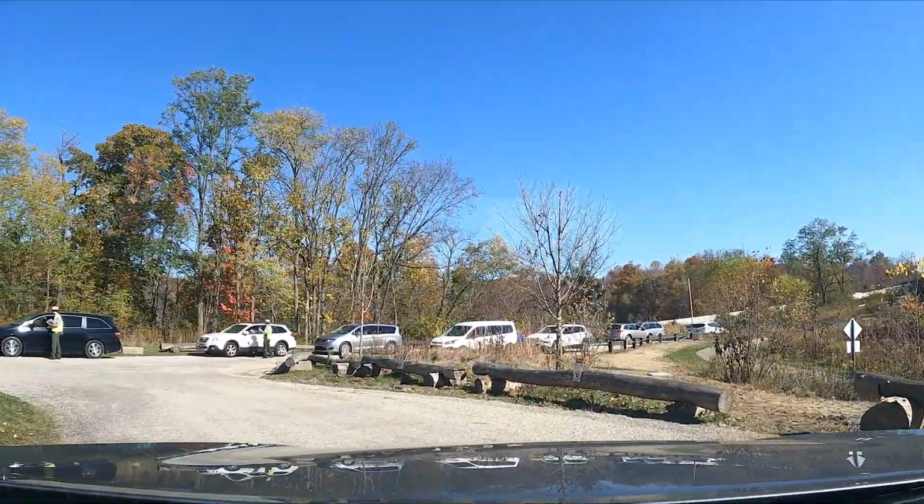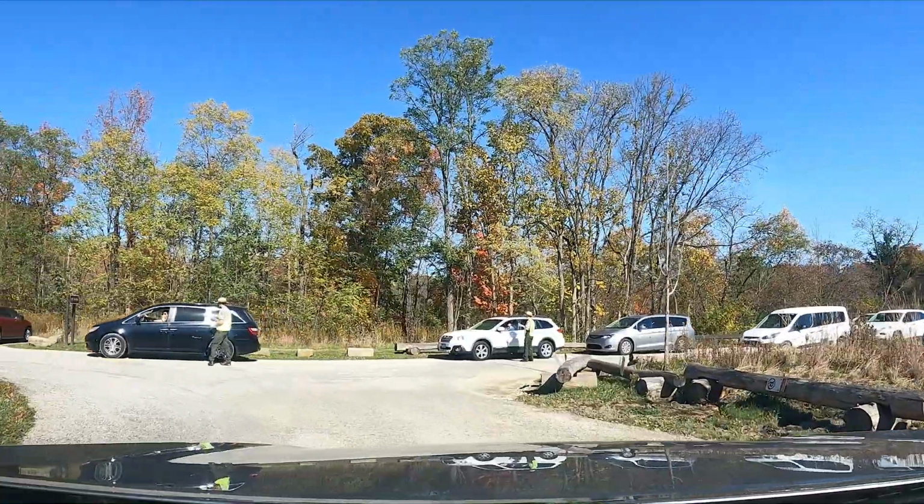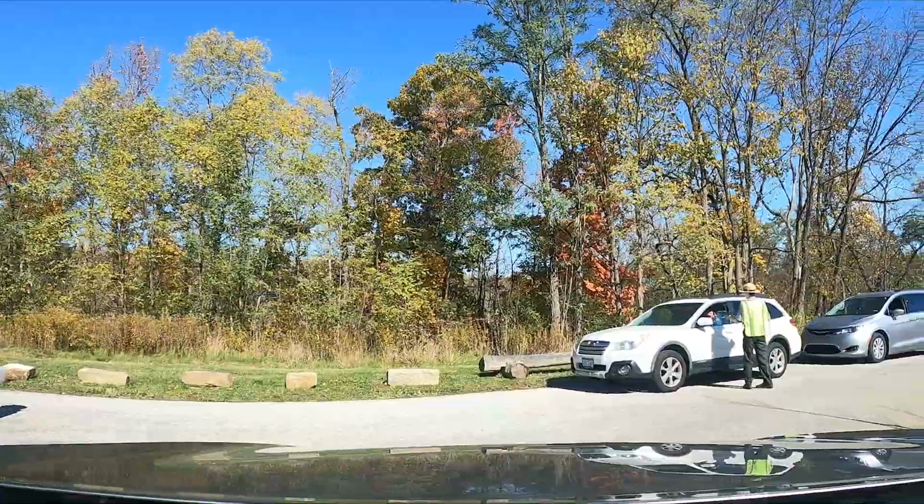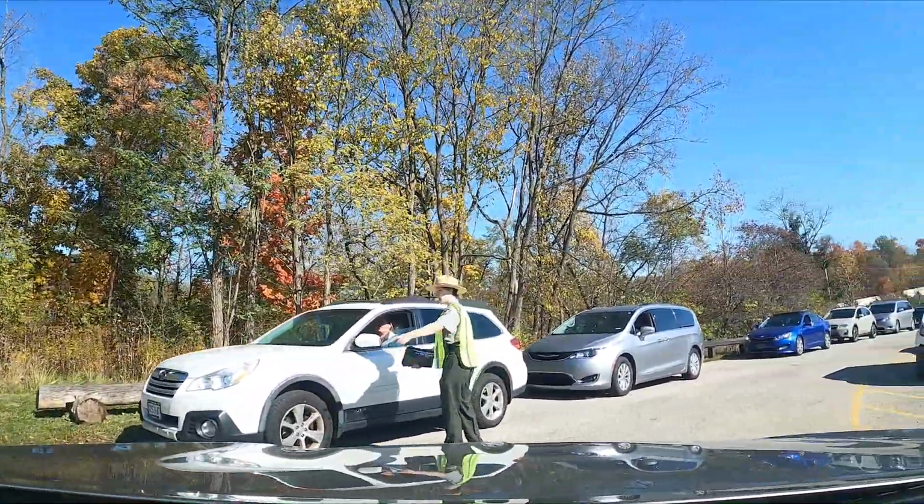All right, that was a good first hike to get things started. Now let's head over to the Boston Visitor Center and Towpath Trail.